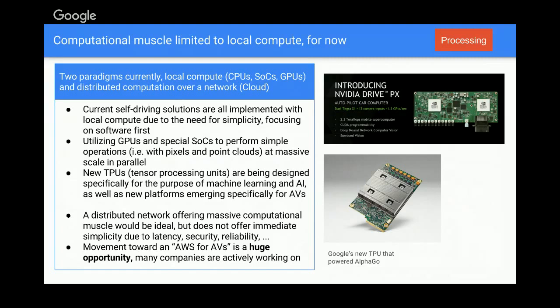But people are coming up with really unique things. Google actually is working on a TPU. It's what powered their AlphaGo. And so there really is interesting stuff coming up in the hardware space still, even though people all talk about the cloud. There will eventually be an AWS for AVs. That's something that's a huge opportunity. People are working on it, and it's going to happen eventually.